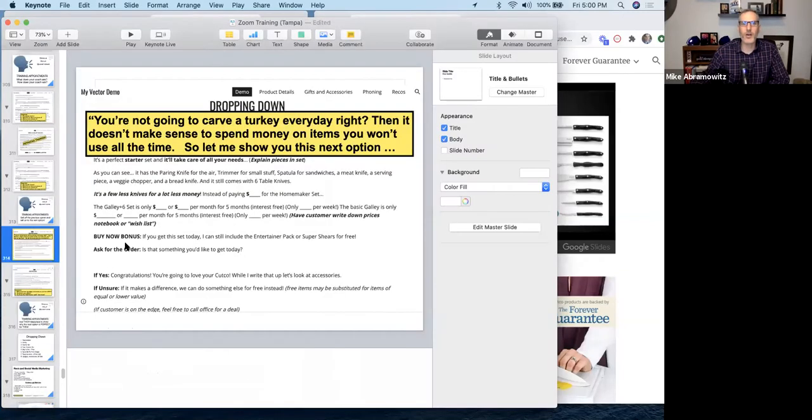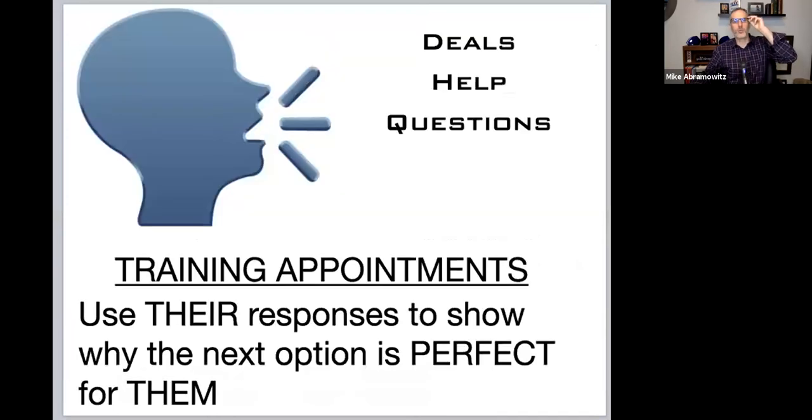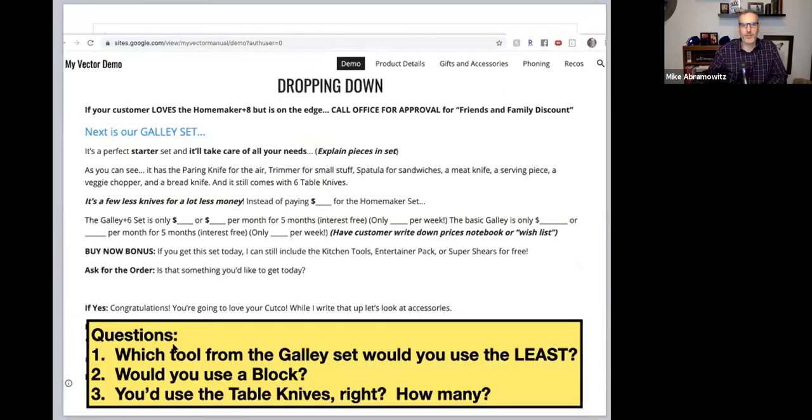If they say no, no problem at all. No big deal. What we're going to do is ask them a few more questions. You could take a screenshot of this. You could write this down, but this is what your coach is going to do for you this weekend for your first 1 or 2 or 3 or 4 appointments. We're going to ask them a couple questions.